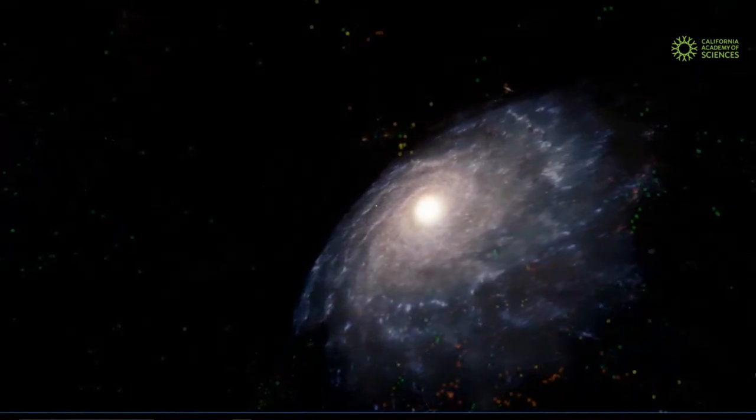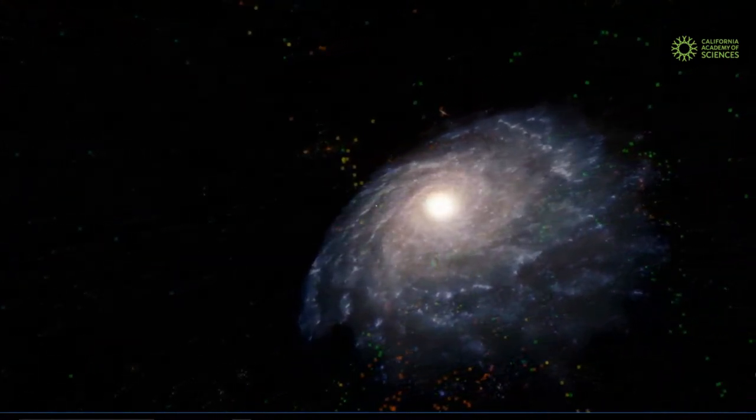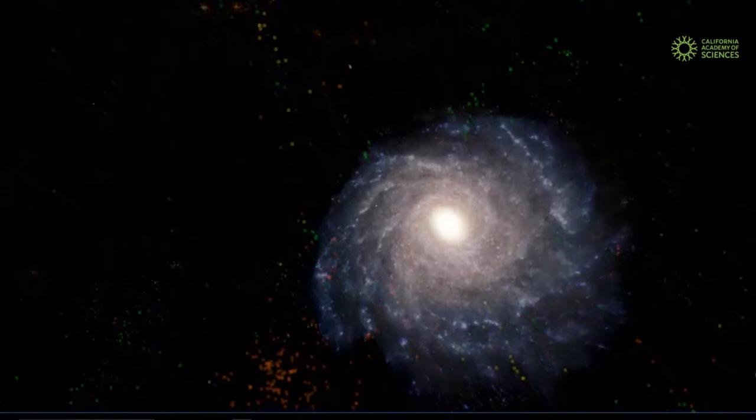Now remember, I said the moon is 1 1/3 light seconds away. The sun is about 8.5 light minutes away. The nearest star to us, Alpha Centauri, is about 4 1/3 light years away.